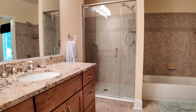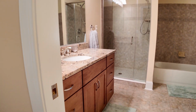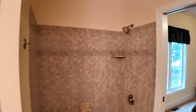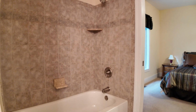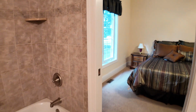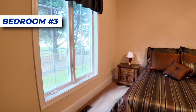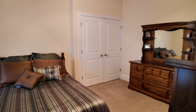And then nice cabinet and granite vanity. And so we have two, so two people can shower at the same time. But it also has a tub. So if you have smaller children, you need to do bath time for, you have that. And then this is the Jack and Jill bathroom. Or excuse me, the Jack and Jill bedroom to it. Okay?